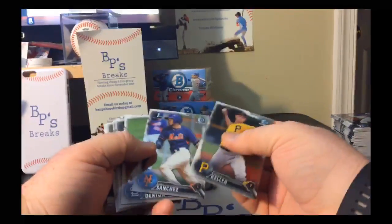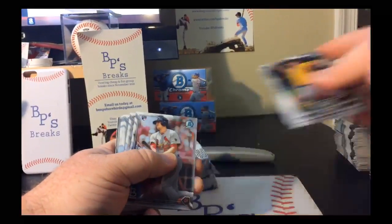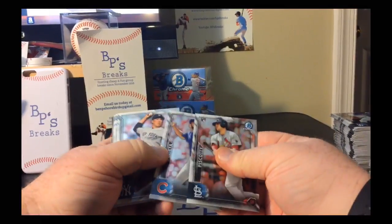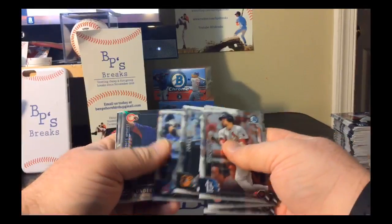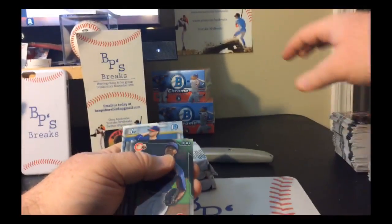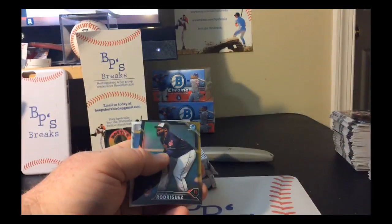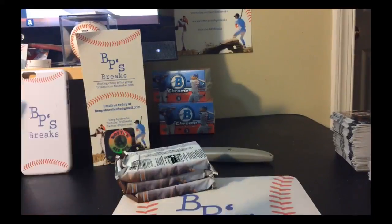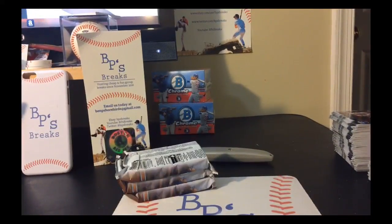Eloy Jimenez. Texas up in this one 1-0, by the way. We did our door. Was at the plate, it was a wild pitch. And Andrew scored it. Oops. We got Verdugo and Underwood scouts update. Nelly Rodriguez, black and gold, and a Connor Sadzak base auto.